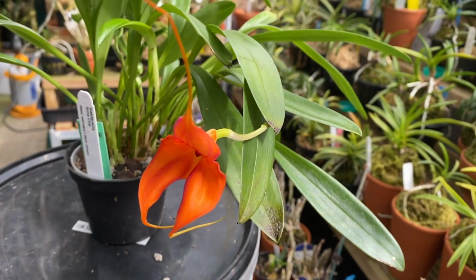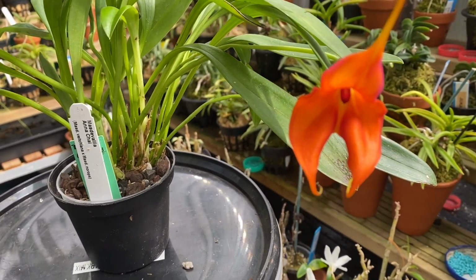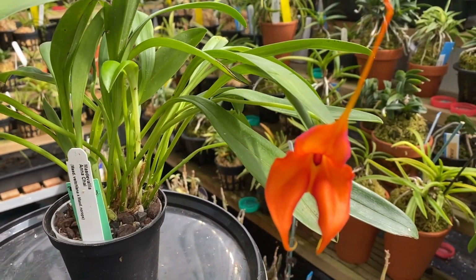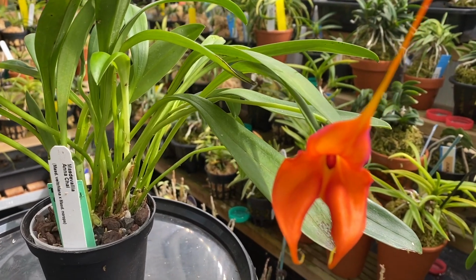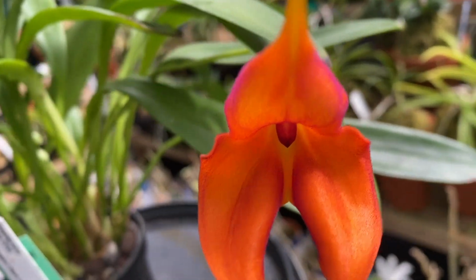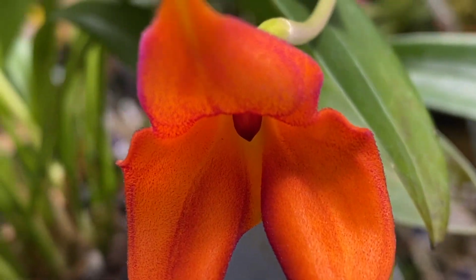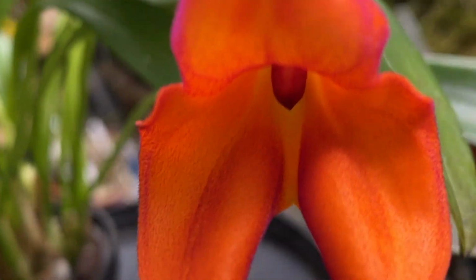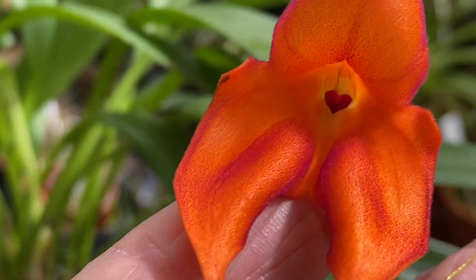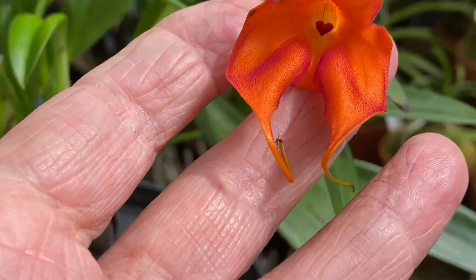Here we have what I want to look at, which is a beautiful, stunning, lovely, different shaped Masdevallia. Masdevallia Anachai, and it's a cross between Masdevallia veitchiana and Masdevallia norops. And norops is where the strange shape comes from. But if we can get in close enough, we can see the sheen again from the Masdevallia veitchiana. Look at all the hues that come from that, and look at that throat in there. It is a truly stunning one.